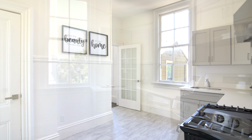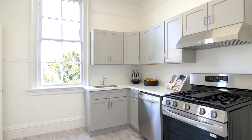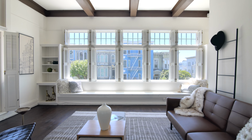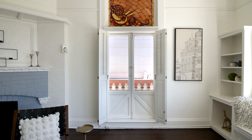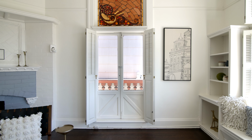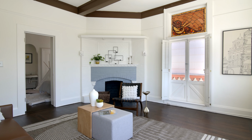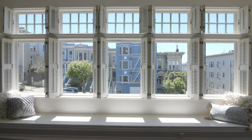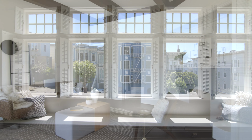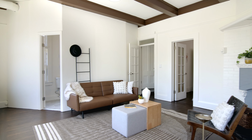Conveniently located near popular corridors like Fillmore, Divisadero, and Ness. Enjoy easy access to restaurants, shops, Japantown, Target, Trader Joe's, Molly Stone's, and Kaiser Hospital. Commuting is a breeze with transit options like 22 Fillmore, 28 Divisadero, 38 Geary, and 1 California Muni Lines.